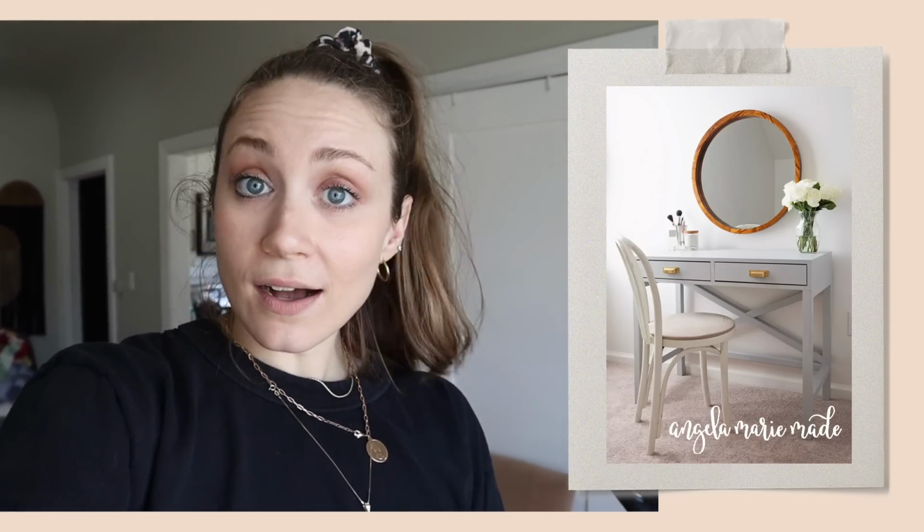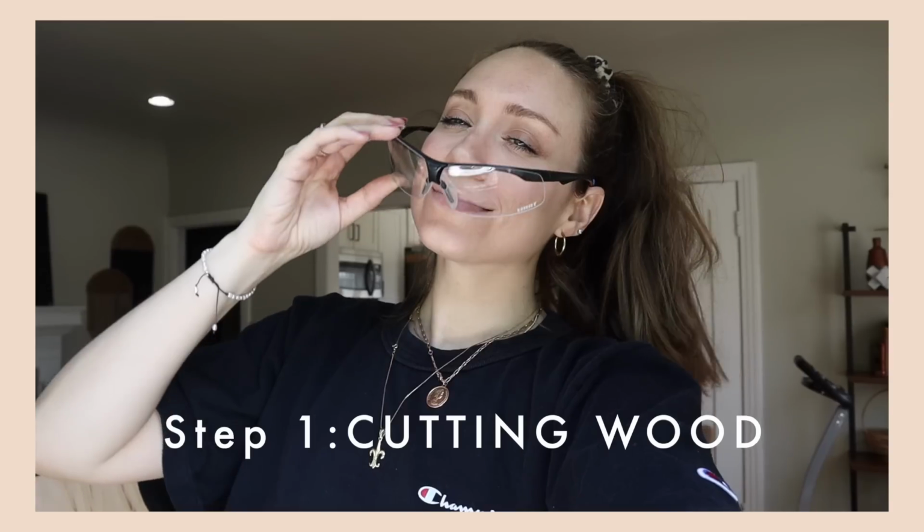Let's roll that clip. I've been procrastinating this project because it makes me a little nervous. I think it's just something I've never done before. Since I haven't done very many woodworking projects, the universe sent me the perfect tutorial from Angela Marie Made. She made this beautiful DIY makeup vanity, and we're gonna be changing up the style and the coloring a little bit, obviously, just to match my interior style in my bedroom. This is going to be a hopefully entertaining look at me making my own vanity. So let's do it.